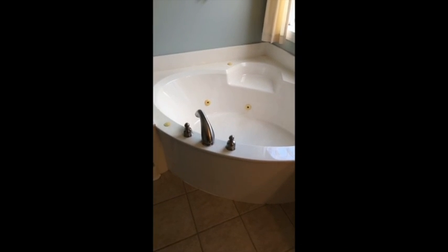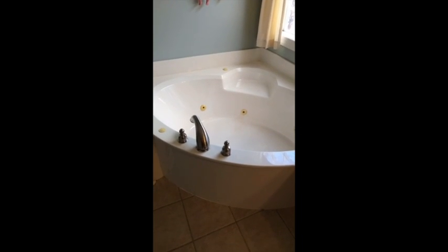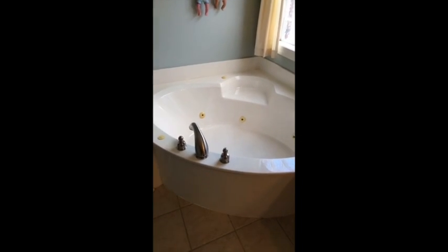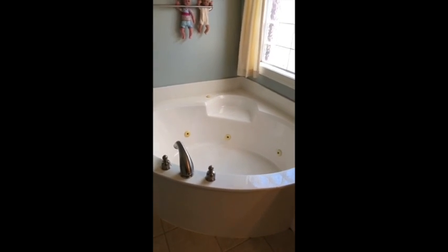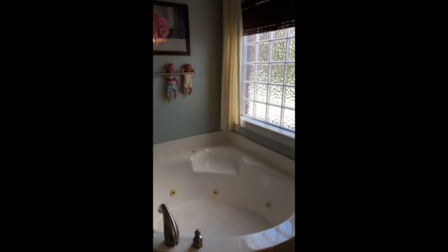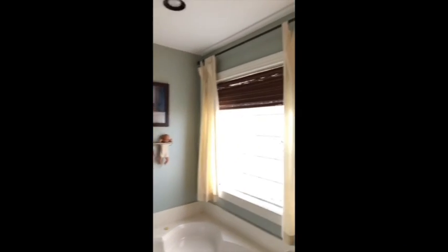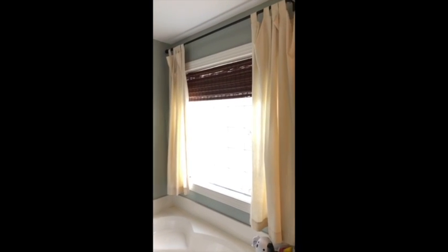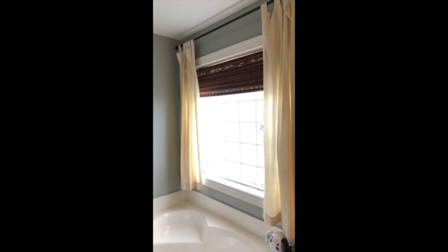I would love to take this bathtub out because I hate the jets. Anytime you turn them on, all this black gunk comes out. I would rather have a soaker tub that doesn't. But literally the only thing that's changed in here is the wall color. I painted it the same color as the bedroom and added this bamboo shade and these curtains and curtain rod. That is all I have done.